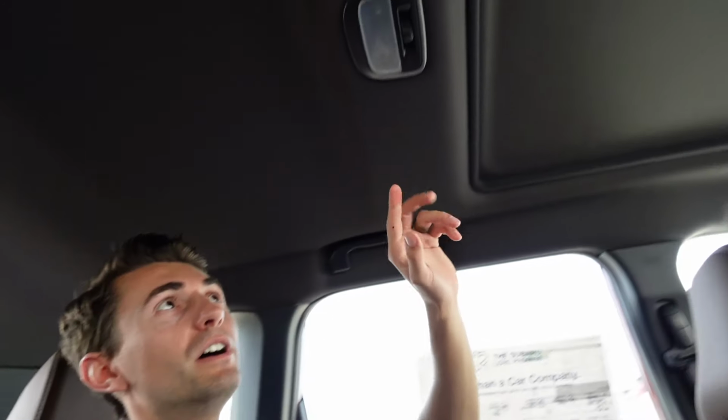Got your grab handles up above, dome lights as well. Seats are very padded as well. Yeah, really can't complain. This is definitely a pretty good family crossover.